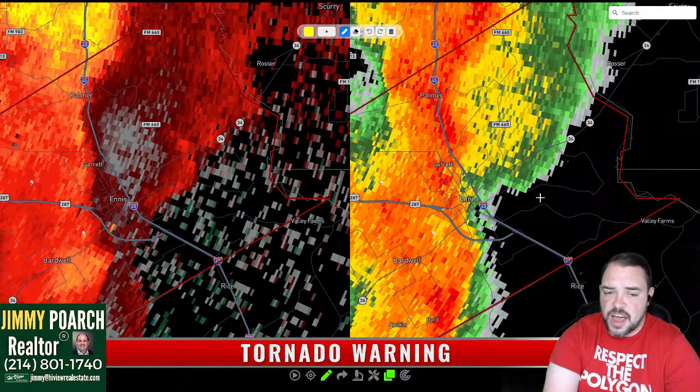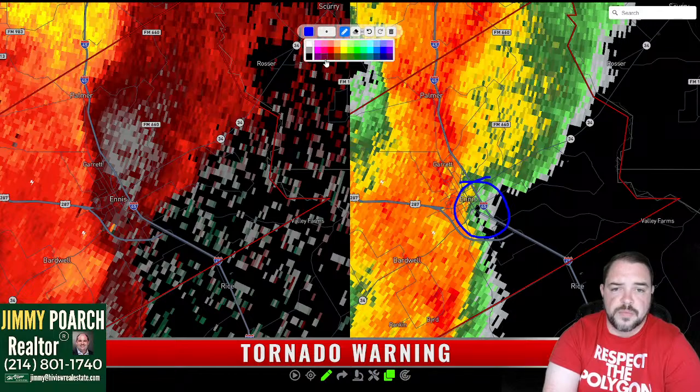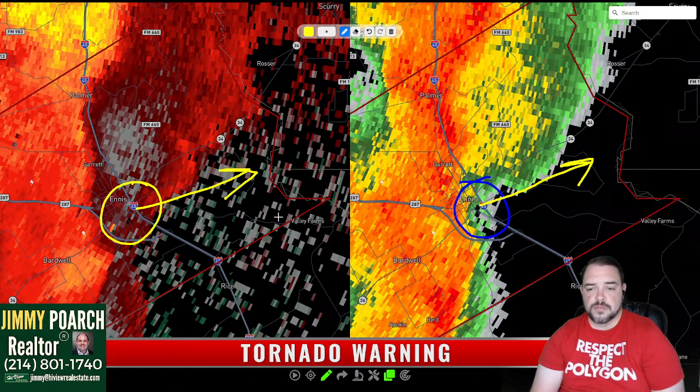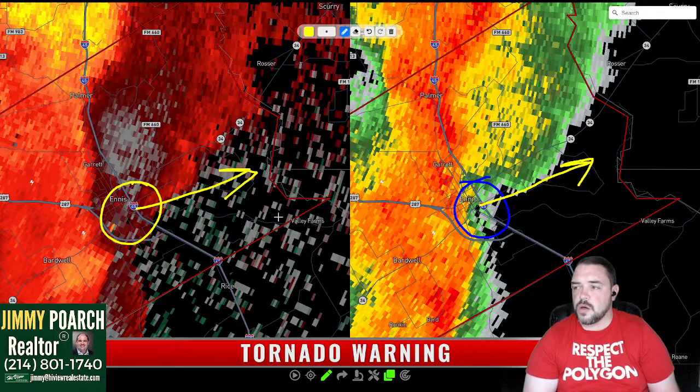Matt, has there been any chatter on the radio in the Ennis area? Okay, so no radio chatter at this time from the Ennis area. Again, this is kind of what we're looking at. We just kind of show you what we're looking at. This is going to continue to move off to the northeast here. And it won't be very long before all of this is outside of the area.